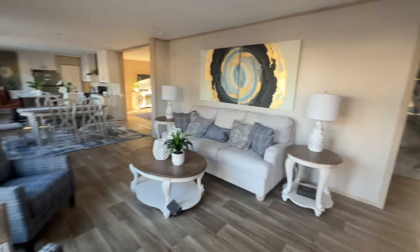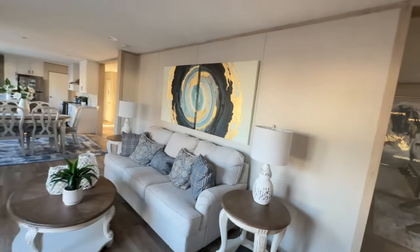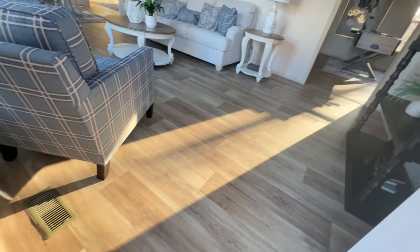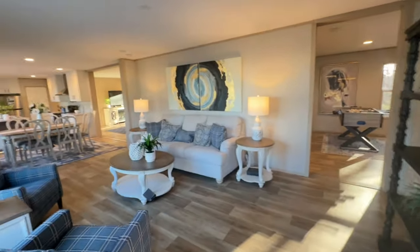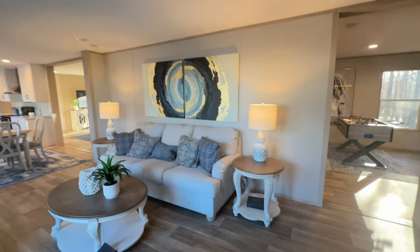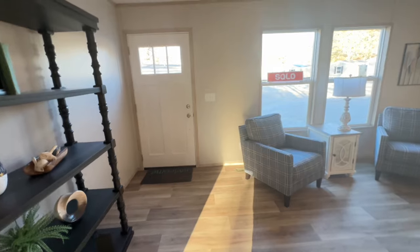Wonderful. So this is the view you see when you walk into the house. Did I turn on the lights? Let's see if the lights are still on. Perfect. So this is what you see when you walk into the house. Beautiful, beautiful. This is your front door here.